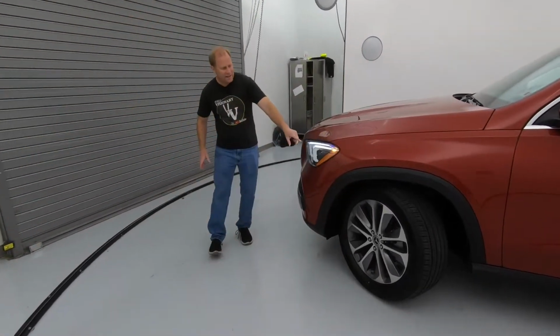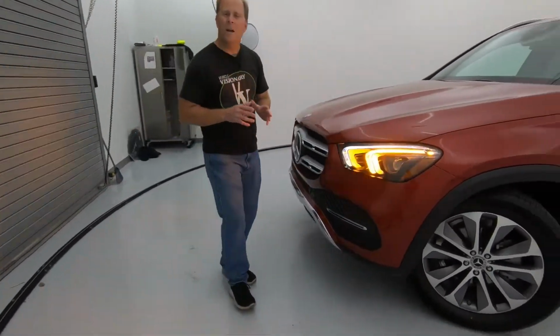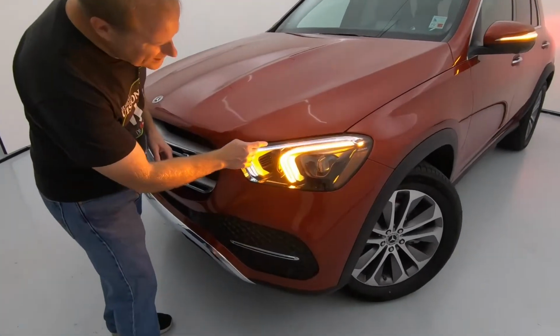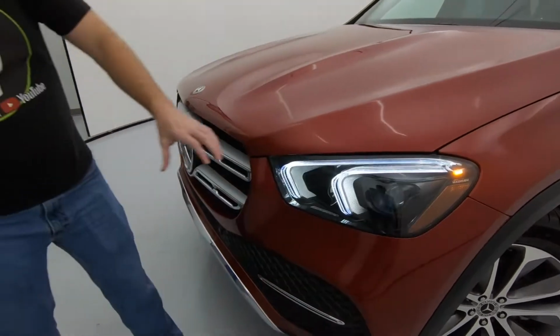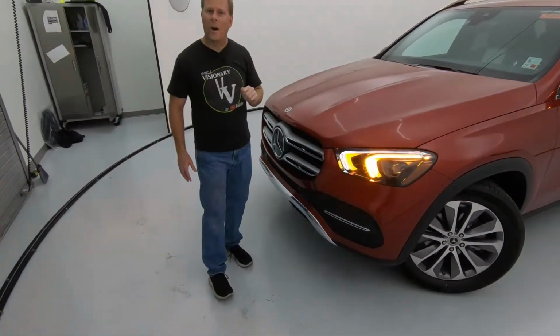Taking a look here at the front end, I like shooting here in the photo booth at Mercedes-Benz of Shreveport because we can show you a lot of stuff we can't necessarily show you outside. Got those really nice looking daytime running lights. Got the blinker on right there with the hazard lights. Couldn't get the other lights to come on in here without turning the light off. It's probably gonna be a little bit too bright to do that.